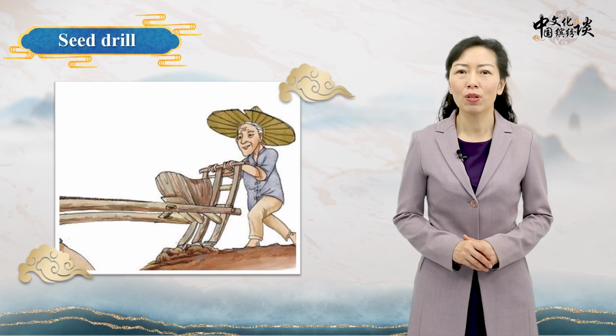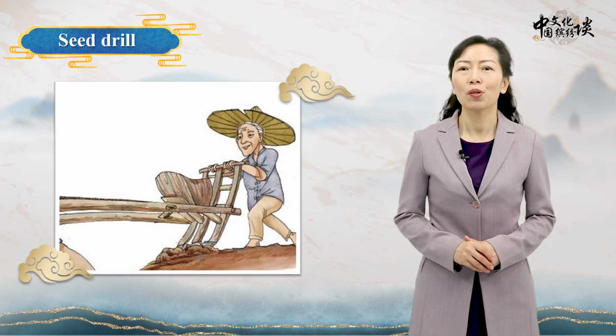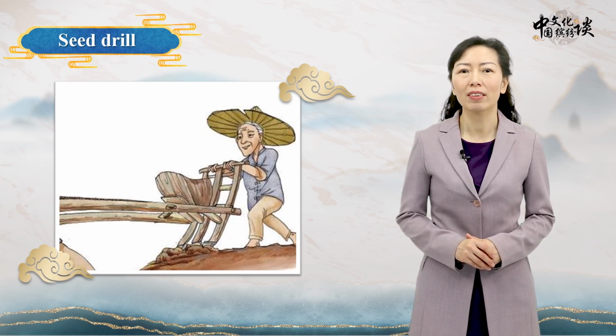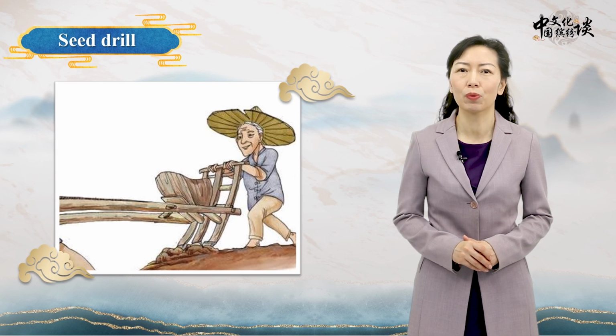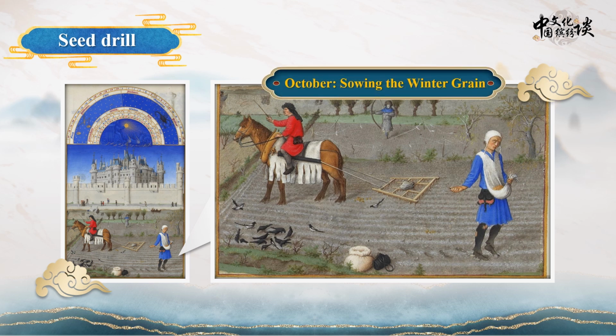The first seed drill was introduced to Europe in 16th century. Before that, Europeans sowed the seeds by hand, which was very wasteful. A painting by the Lindbergh brothers demonstrates the inefficiency of the methods for planting that were used in Europe until the 18th century. In the lower right-hand corner, a farmer tosses seeds from a sack he carries onto the ground.